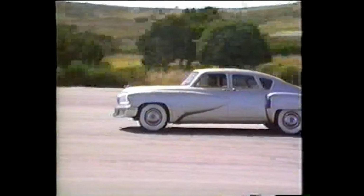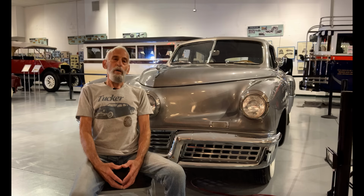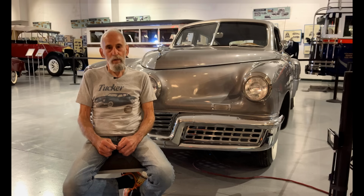Something about the Tucker just consumes you, you know? How you doing? My name's Rich Axelrod. I was one of the last owners of Tucker 39, me and my partner, Ed Monroe. We owned it for 7 years. Ed and I have been partners for years, so we had the shop together.